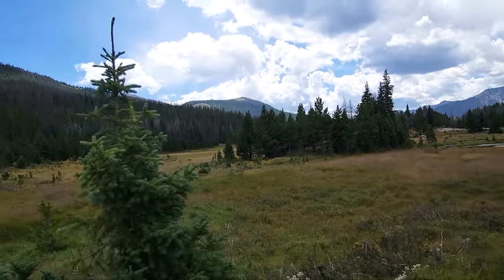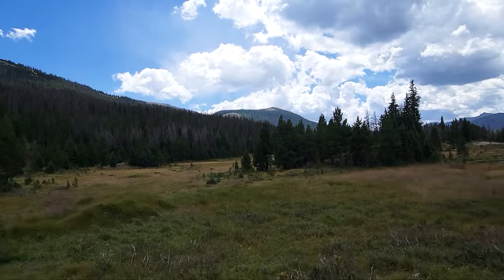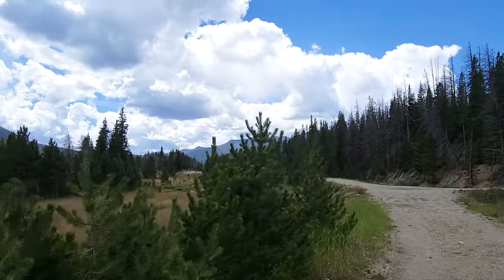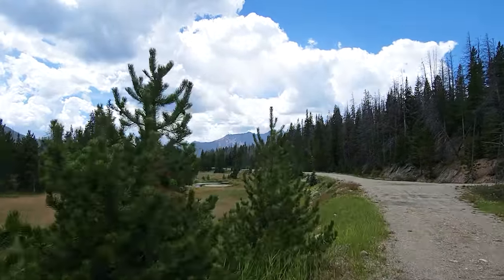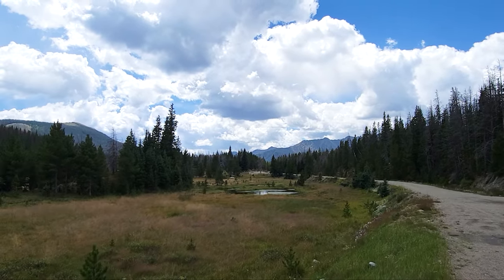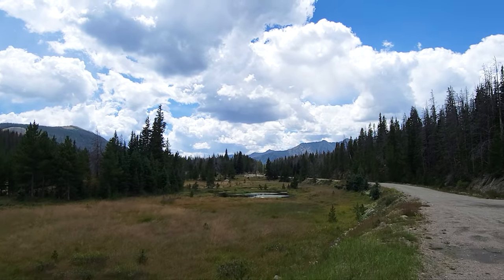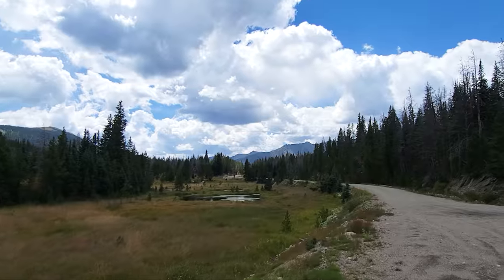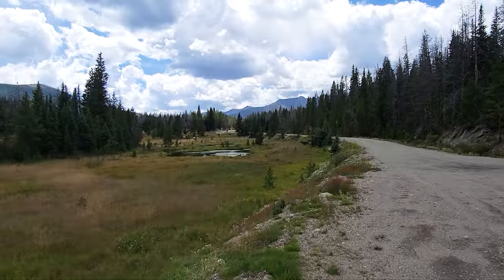So this wet swamp marshy area is actually the formation. Here's a little puddle that's actually out here, a little tiny pond. You could probably say that that's the actual formation of the beginning of the Colorado River.